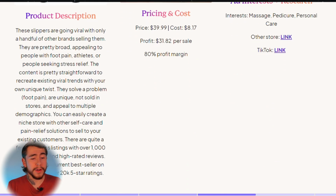They're pretty broad, appealing to multiple people with foot pain, athletes, or just people seeking stress relief. The content is pretty straightforward to recreate, existing viral trends with your own unique twist. They solve a problem, foot pain obviously, are unique, not sold in stores, and appeal to multiple demographics. You can easily create a niche store with other self-care and pain relief solutions to sell to your existing customers as you sell these slippers.